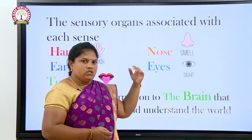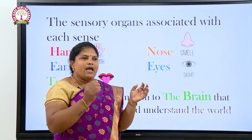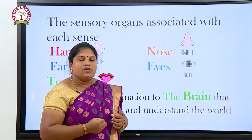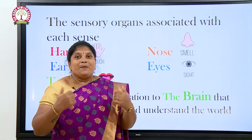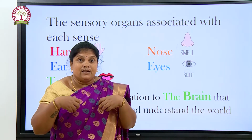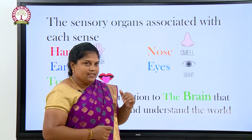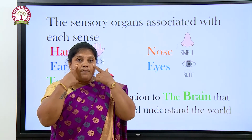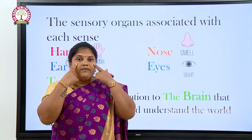Then nose. Nose helps us to smell, the flower smell. If we have a rose flower in our hand, what do we do? We smell, isn't it? We smell the fragrance of the rose. And whatever food, if anyone keeps the food in front of you, what will you do? We smell like that, because the smell attracts us to eat that food. So the nose helps us to smell. Then the eyes. Eyes are the most important among our organs, because they help us to see around us, what is going on around us, what's happening. You can see with our eyes.